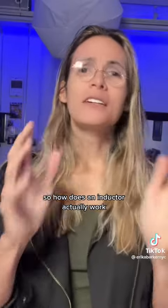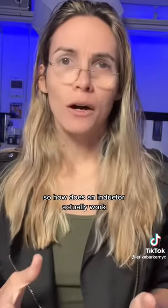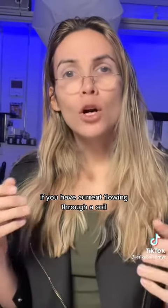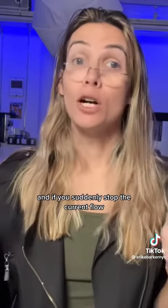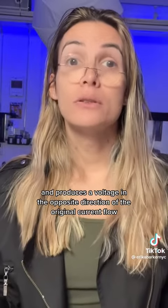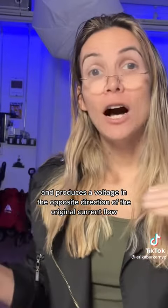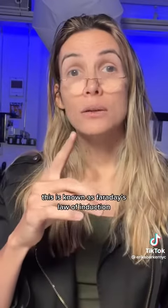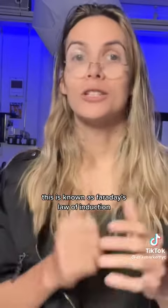So how does an inductor actually work? Well, let's use a simple example. If you have a current flowing through a coil, it creates a magnetic field. And if you suddenly stop the current flow, the magnetic field collapses and produces a voltage in the opposite direction of the original current flow. This is known as Faraday's law of induction.